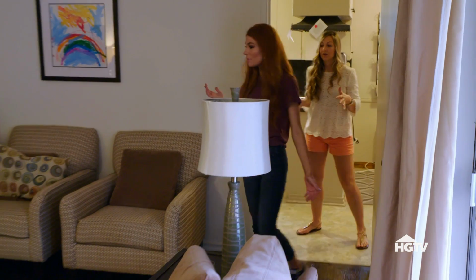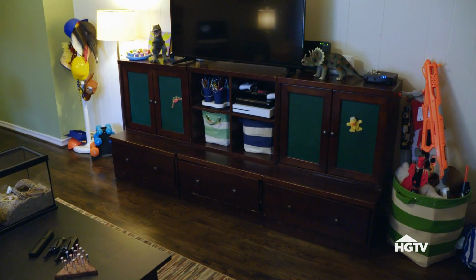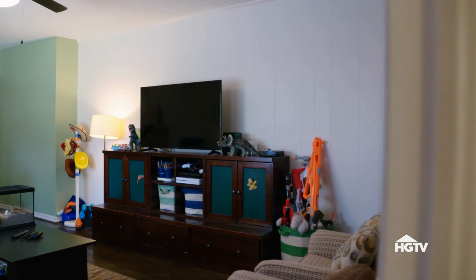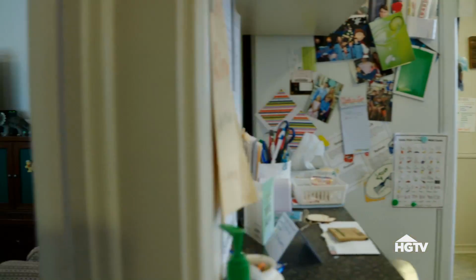Oh, this is great space. This is where the kids hang out, and the kitchen is separate from everything. So being in the kitchen, I'm closed off. I'm constantly yelling in the other room to see what they're up to or for them to come help me.